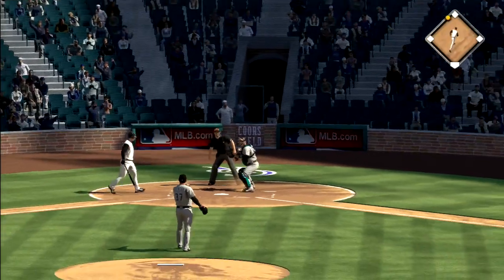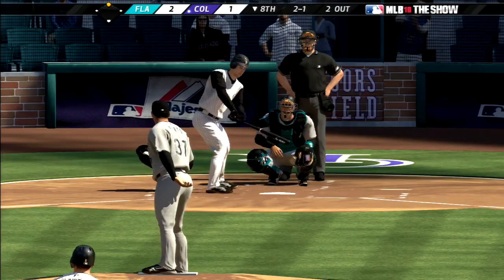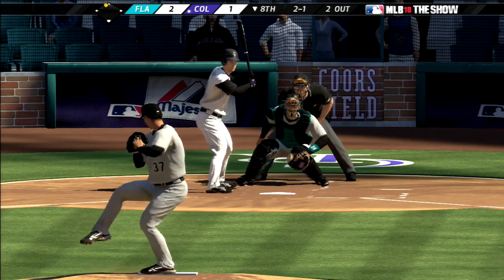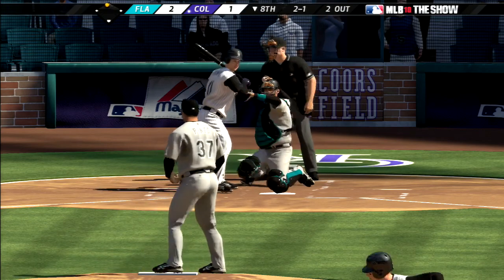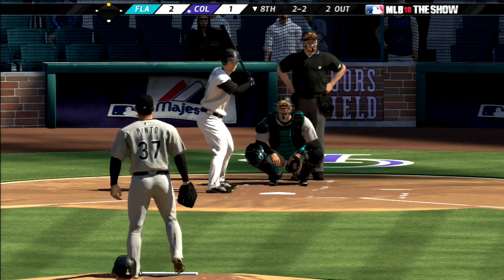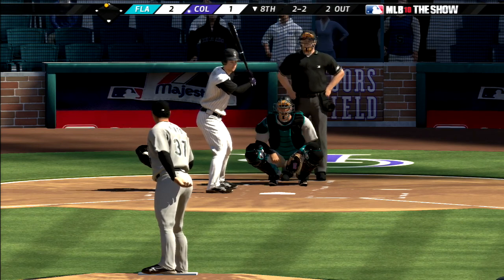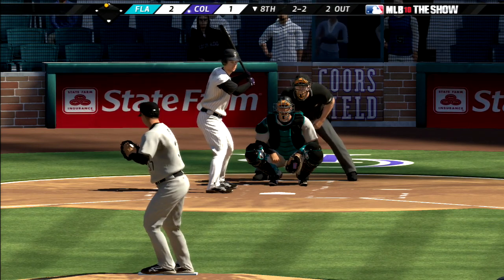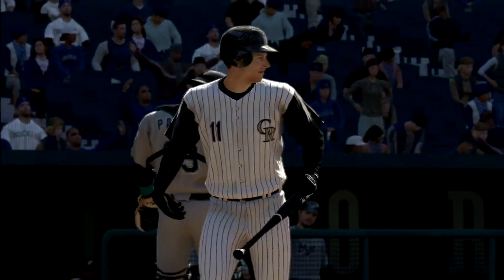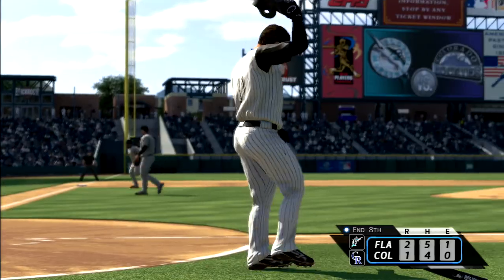And now this is smothered, but it squirts away a bit. But fortunately, no advance. Here's a big swing and a miss on the fastball, 2-2. And a big pitch coming here. Get it going, guys! Now a fastball swung on and missed, and that is out number 3. Rockies strand 1. They're down 2-1.